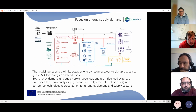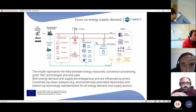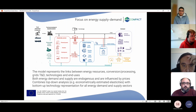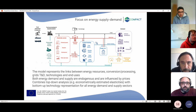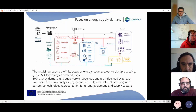So I have some specific focuses on this slide. The first is the focus on energy supply and demand. I made a deep dive into the previous chart, and now it focuses really on the energy system, which, as you may see, covers the whole spectrum from fuel extraction to final demand, the demand for final energy services, like demand for specific industrial products or demand for mobility services. And it encapsulates the whole spectrum of links between the energy resources, the conversion and processing, like the electricity sector that is used to convert the different fuels into electricity, also the grids and storage, potential storage.